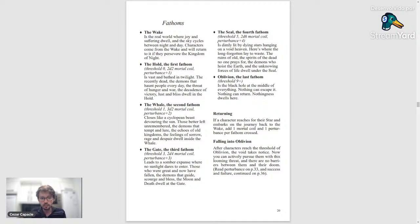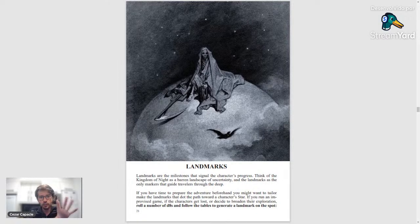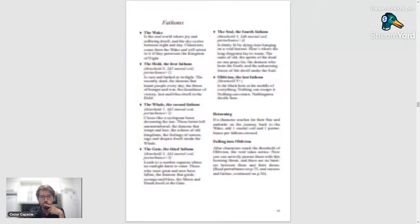Okay, the whale is a cool name. Closes like a cyclopean beast devouring the sun. All the descriptions are so rich and evocative, right? They really drag you in, together with the art, into this kind of world, and the use of this kind of black and white, but there's a fade of blue on top of it, gives this kind of dreamlike landscape feel.